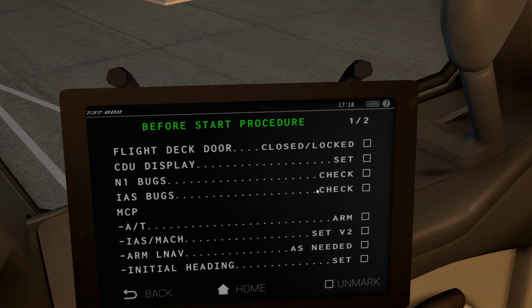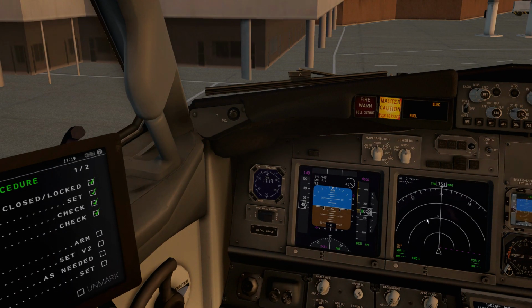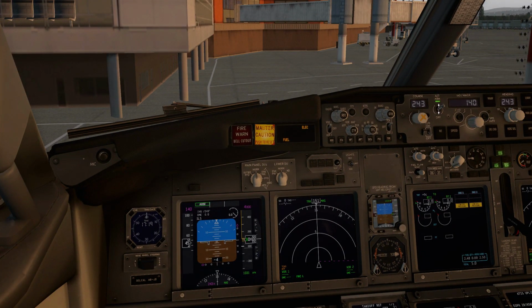Let's have a look at the before starts one. We've done that. That's done. Auto throttle arm. So here we go. Let's get this now starting to go. Our taxi is going to be down taxiway Alpha, I believe. So we'll just go through the before start checklist now. We are going to ensure that auto throttle is armed.